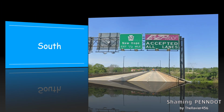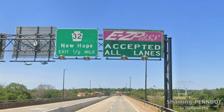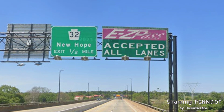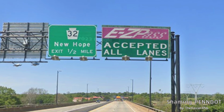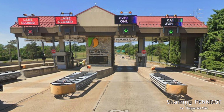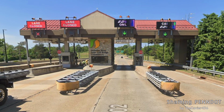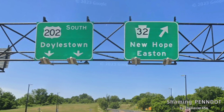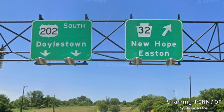a business route. The same thing happens here in New Jersey where we get a Pennsylvania sign on this side of the river. But we also get an E-ZPass accepted all lanes. Looks like we have a toll. Here is our toll booth put up by the Delaware River Joint Toll Bridge Commission. Once we get our first exit to PA 32 for New Hope and Easton, we get 202 South Doylestown.